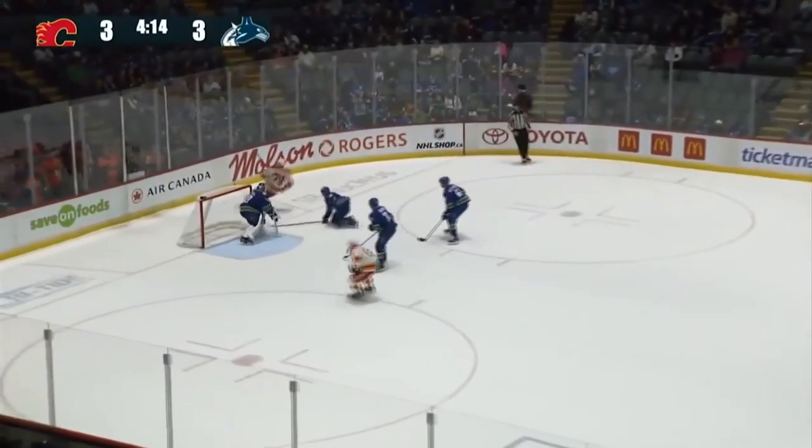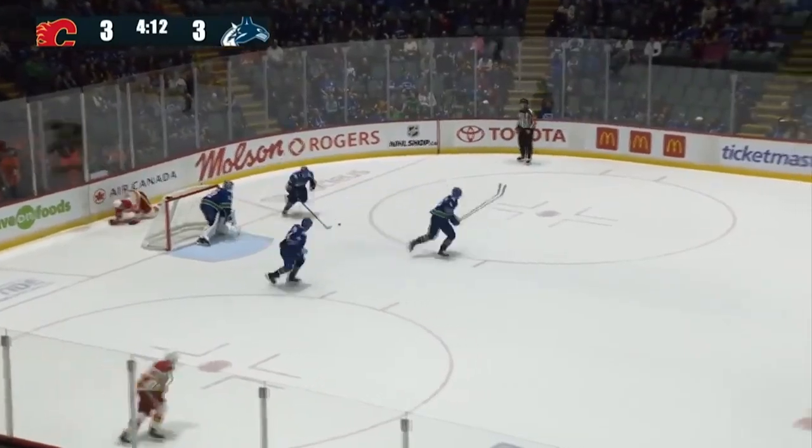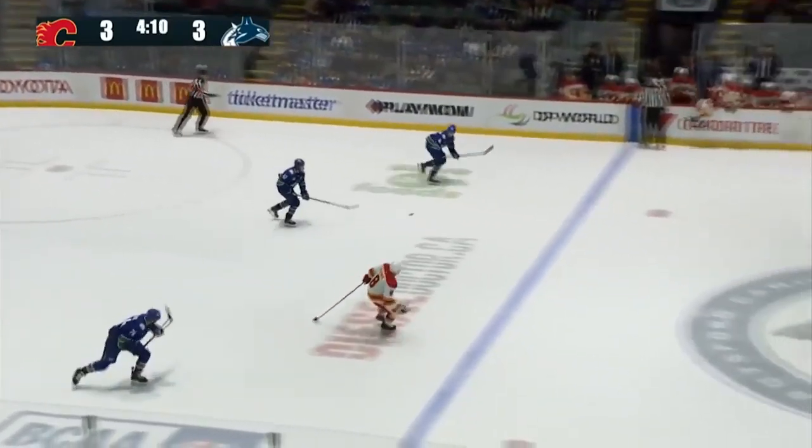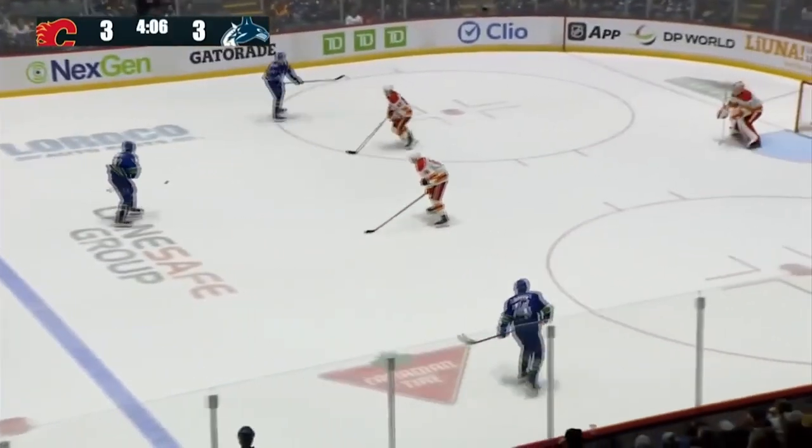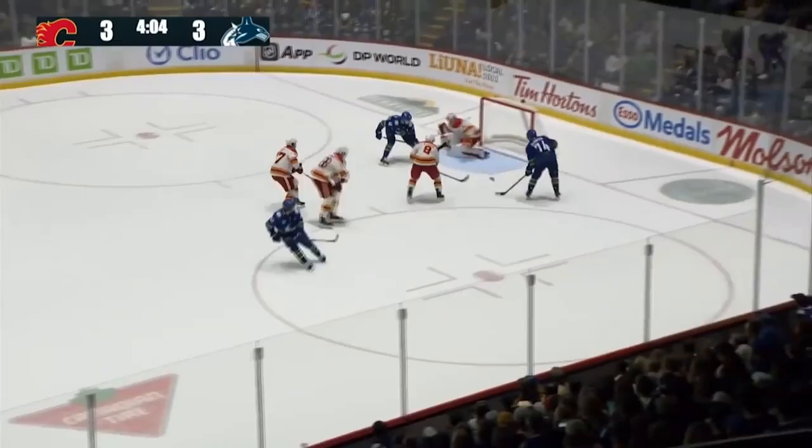Pospisil, right circle, made a move around Hughes, who knocked him to the ice, gets the puck free. Pospisil fell behind the goal, 3-on-2 for the Canucks. Pettersson, left wing, into the Calgary zone to Hughes. High slot to the backhand, through it to the goal, rebound, they score!